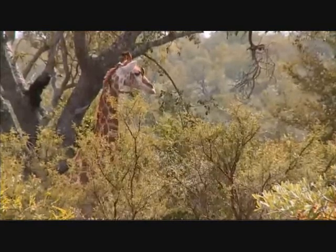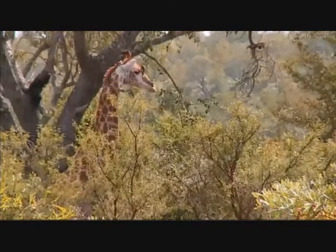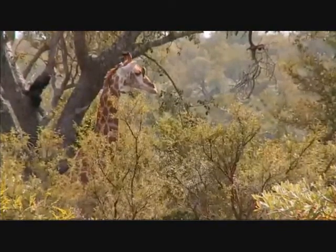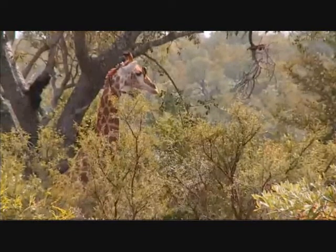What can you see? I think she's seen a herd of impala, or even those kudu, through the bush, and she's just making sure that it's not possibly a predator.